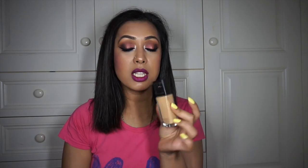Another drugstore foundation, and this one I have loved ever since it came out a couple of years ago, is the Maybelline Fit Me foundation. My shade is 220. Now, I think that they've got a cool tone and a warm tone selection. I think if you live in the US, more than likely you have got a much larger variety of choices in shades than we do in the UK, where we've got something like 4 or 5, which is rubbish, and it was just luck that this one happened to match my skin tone.